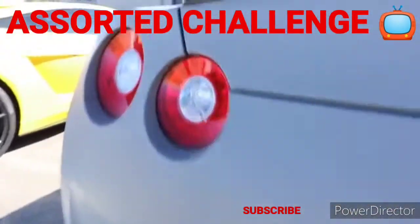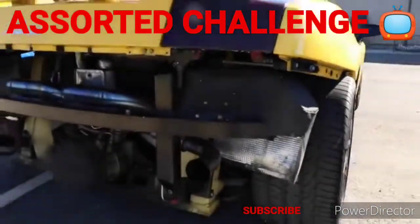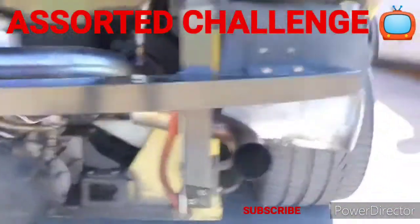You've heard the Nissan GTR, you heard the Lamborghini. Now you have to pick which one sounds better. How loud this car is, just with those dinky tiny little exhaust tips.